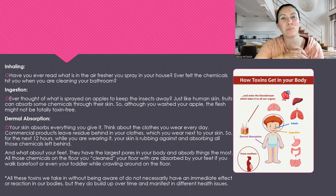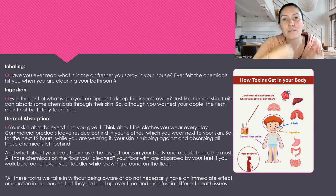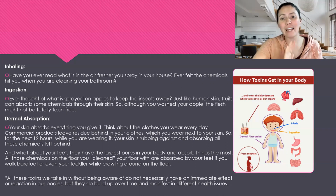Have you ever sprayed an air freshener in the house or when you were cleaning out the bathroom and just get that overwhelming sense in your lungs where it kind of overtakes your breath? Anything you're inhaling, your body absorbs any toxins through your lungs and into your bloodstream, okay? There was actually a study that I'll talk about in just a little bit, but these chemicals are really affecting us, being absorbed through our lungs, okay?